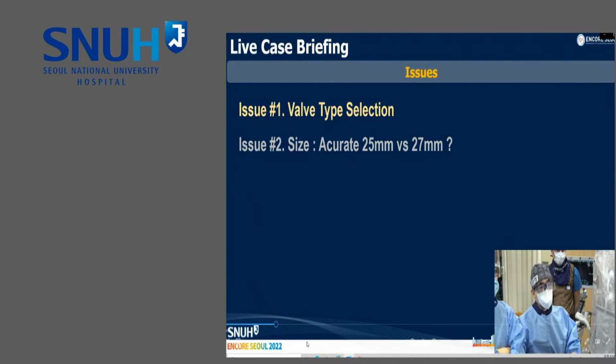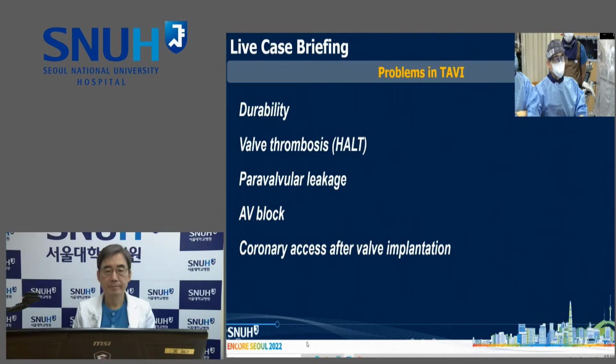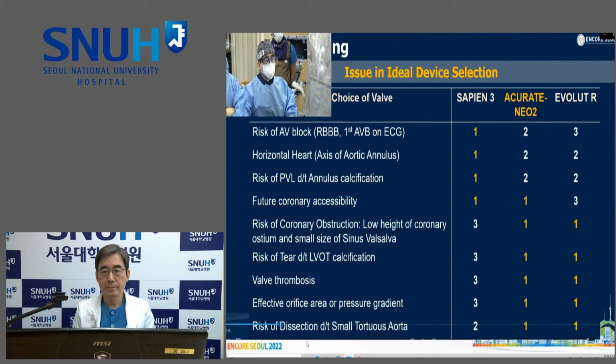The first issue: there are several problems in TAVI: durability, thrombosis, leakage, AV block, future coronary accessibility, and coronary obstruction during implantation. Thus, considering such problems, we can choose one valve over another. Here are my personal criteria to select one among three: Sapien 3, Acurate Neo 2, and Evolut Pro.